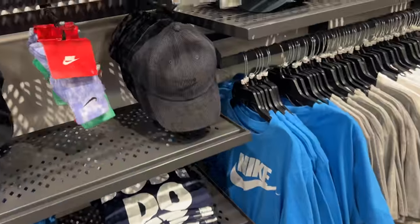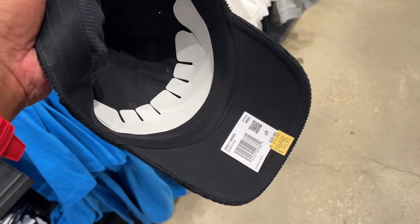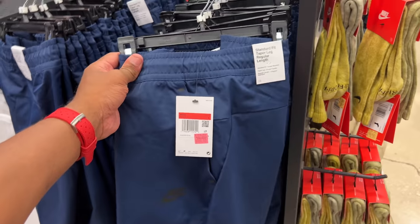Stop it, Nike. Nike making corduroy caps. I'm not mad at them, though, man. What are they going for? 14 beans? That's not bad. I would love to come out with a corduroy fitted cap. That would be dope. Guys, I like these joggers right here.